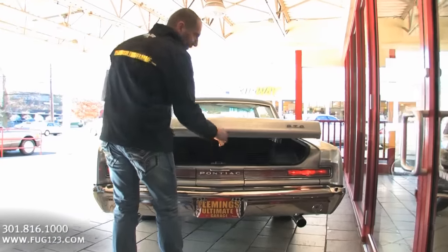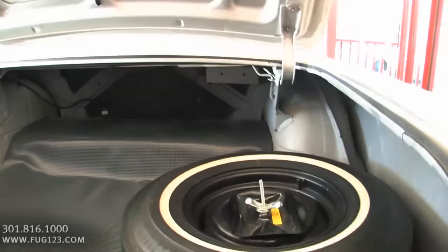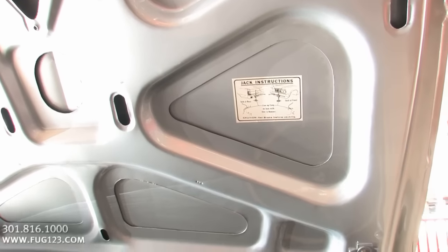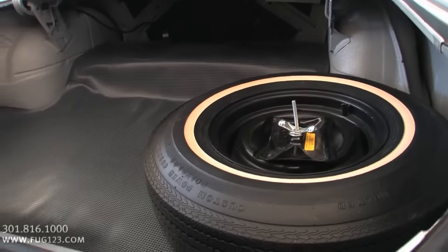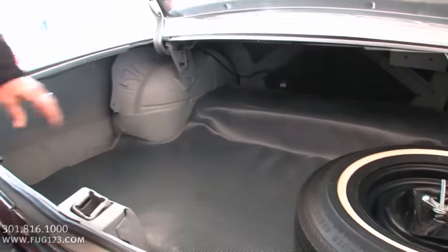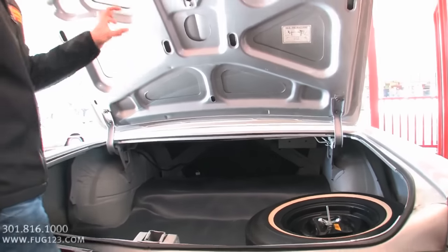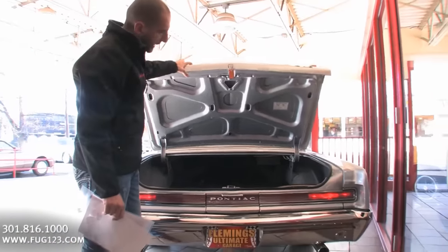All right, let's check out the trunk for a second since we're here. Okay, look at the detail in here. From the jacking instructions up here, circa early 1960s. This is a bias ply tire that would have come on the car in a red line or a white wall. We're trying to keep it authentic. All done in here, new trunk pans, floor pans, painted, new matte, chrome, stainless, all that stuff, all redone.